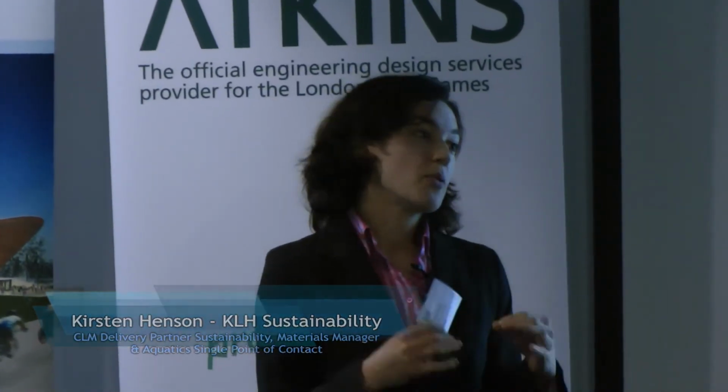So in terms of the key takeaway for industry, it's about making sustainability simple and the importance of being an informed client. Don't set the strategy and walk away. Set the strategy, have the technical support and guidance, build the collaborative relationships, and check that it's happening. That way, hopefully, we can make progress in sustainability and deliver sustainable venues.